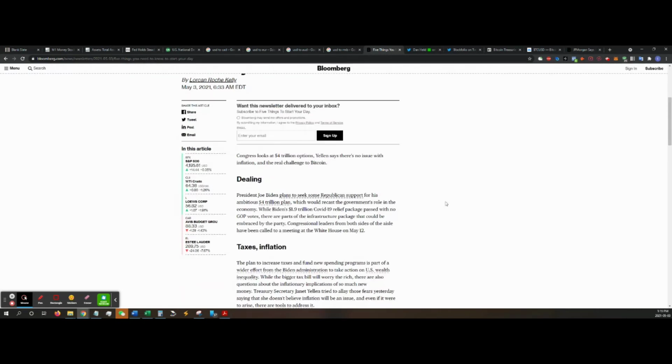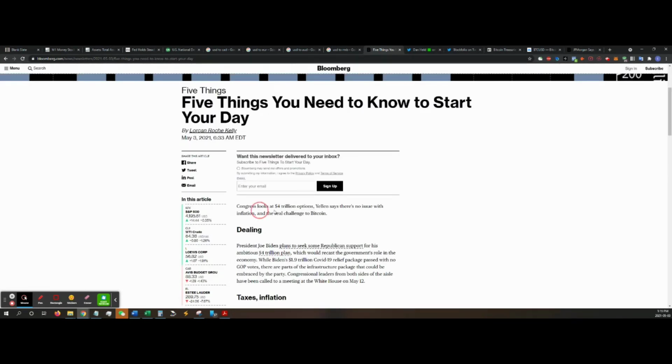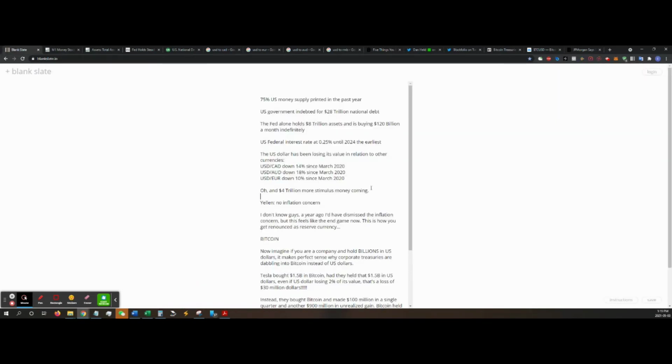And this is the article that I saw this morning. Congress is now looking at $4 trillion options of stimulus money. And Yellen says there's no issue with inflation. Yeah, I can't seem to buy that argument. A year ago, if you told me about this issue, inflation being a concern, I would have totally dismissed it. But now I don't think you can really ignore this issue.